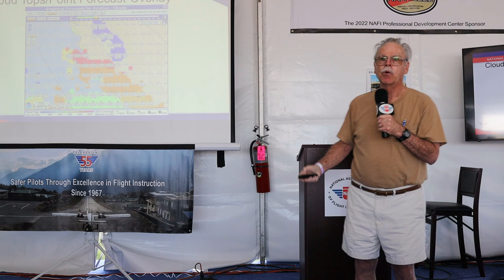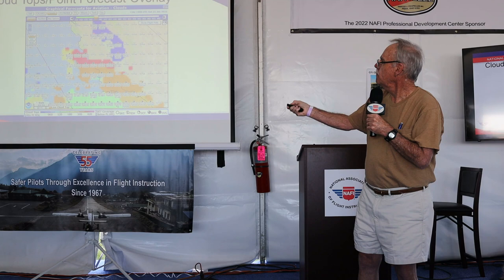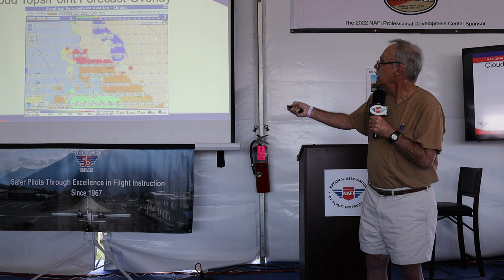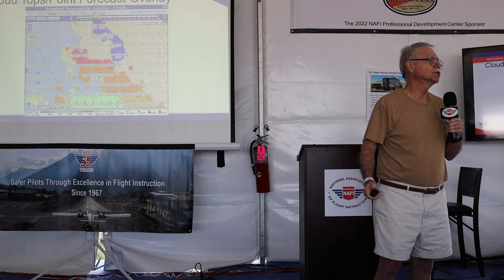We can look at the grid forecast, and the grid forecast shows us tops between about 1,200 and 1,800 feet. But we don't know what it would be like in between. We can go to the overlay, and the overlay is the blue, and we see that the dark blue indicates tops between the surface and 3,000 feet.